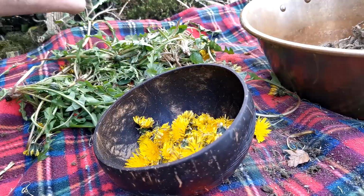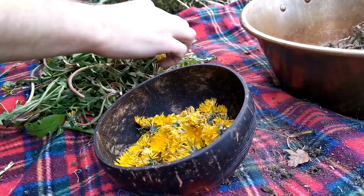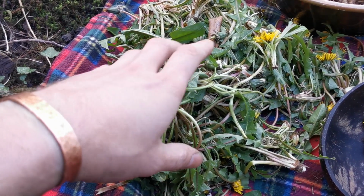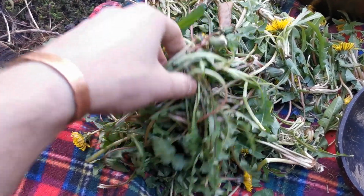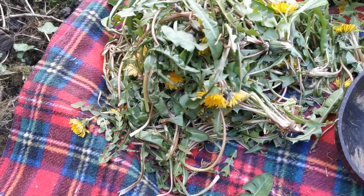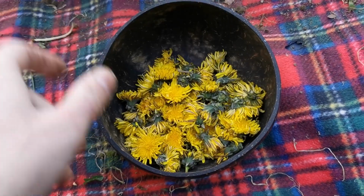I'm going to fill up my little coconut bowl with flowers, but I am going to just not bother with the leaves today. They're perfectly good in a mixed salad. You know, you wouldn't want to make an entire salad out of them, they're really quite bitter, but you could certainly use a combination of other leaves like primrose leaves and others that you might find at this time of year. Beautiful. That'll do for one of my recipes.